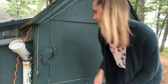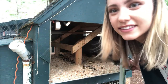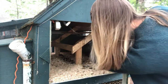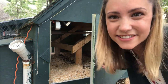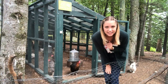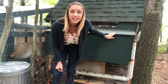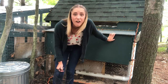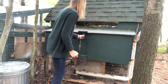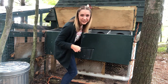Let's take a peek inside. This is where the chickies sleep at night. They'll perch up on that beam or snuggle into the sawdust. Every morning we get to check for eggs. Shall we go take a look? Inside of this box are the chickens' nesting boxes. It's where they lay all of their eggs. Let's see if we have any for today. We do!